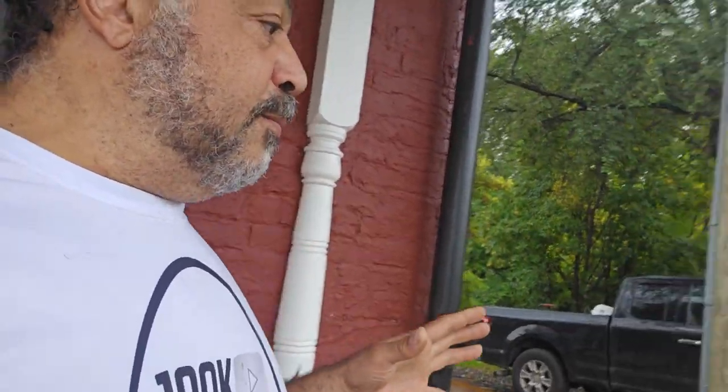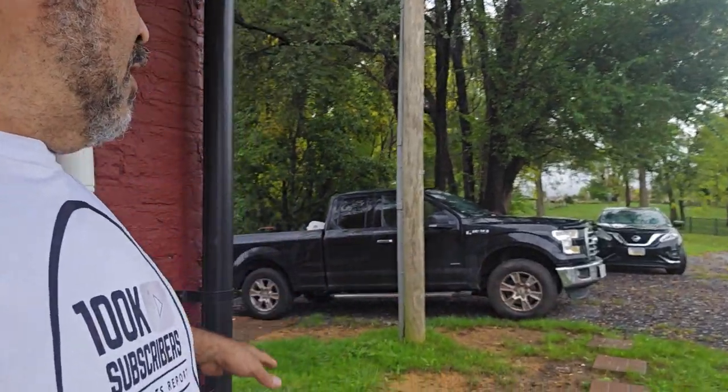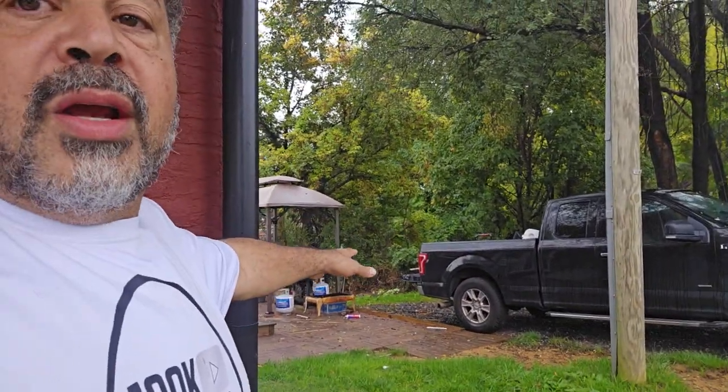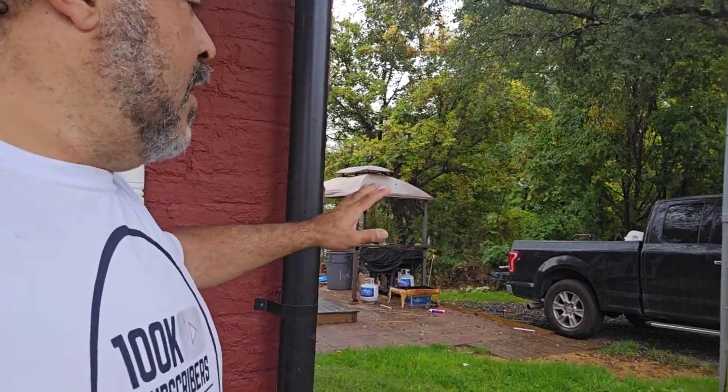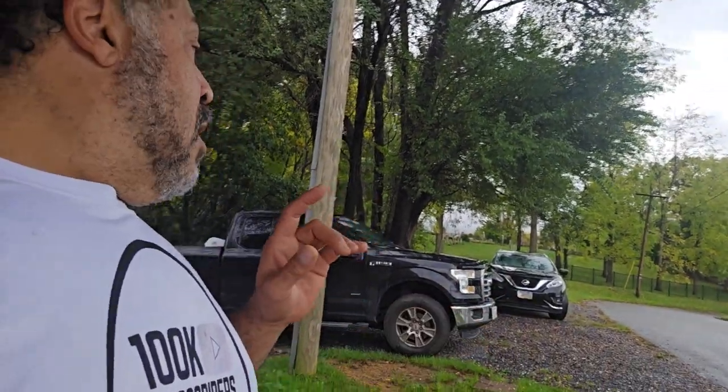One more update here. Finally, it's been raining a lot, and the grass is beginning to come back from all of our original construction. The grass seed I've planted over there is beginning to come up, and it's looking really, really good. So this spring, if we don't have a drought, we'll have really nice grass that's growing.